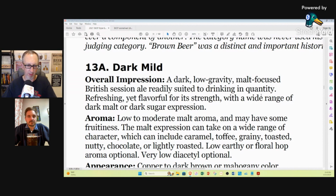I think we both said maybe nutty chocolate. I would say probably toffee. It does have a little bit of a Nutella kind of thing going on. Toasted, yes, that's the first thing that struck me. Low earthy or floral hop aroma. That's what we were saying. I picked up on that. Very low diacetyl optional. That's optional. We're not getting it.